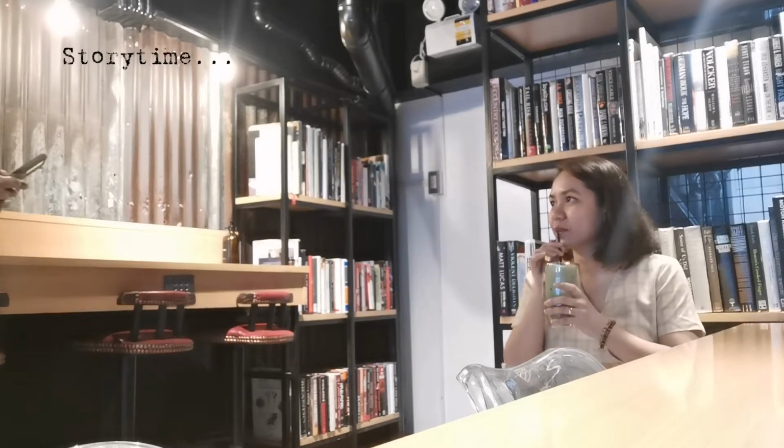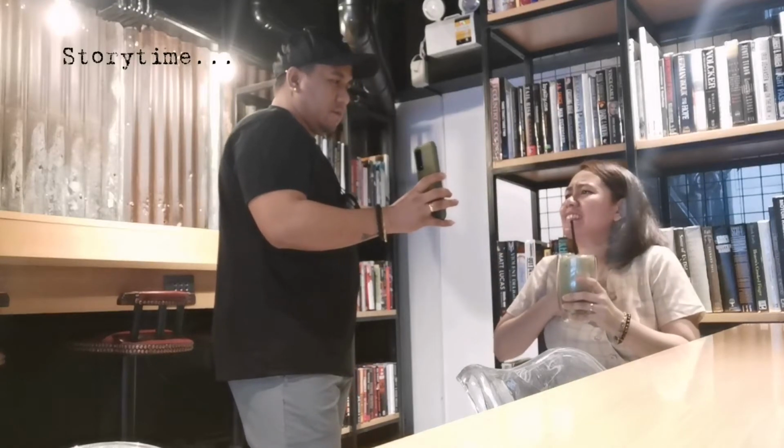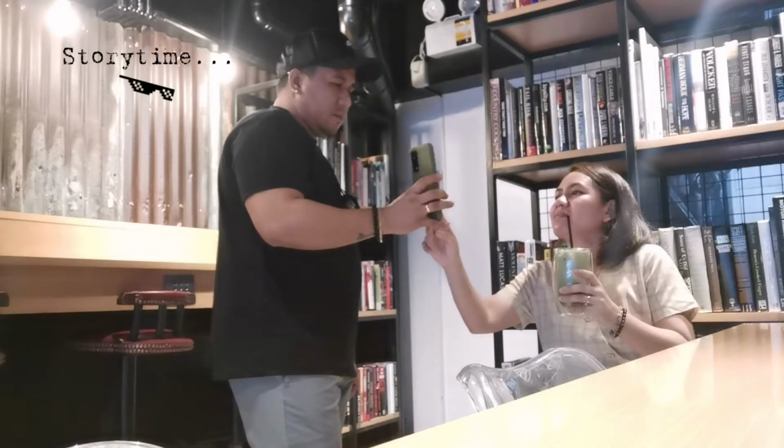While taking photos, story time! So there, I was posing and Hubby was taking pictures. When he came to me and showed me the photo, oh my God! Let's repeat that. Oh my God! His phone almost fell. Swag!